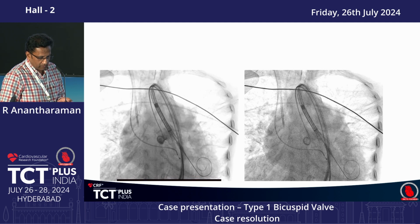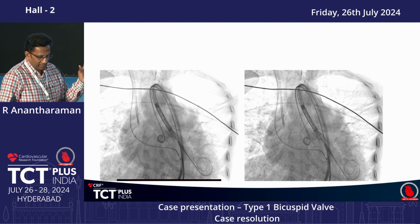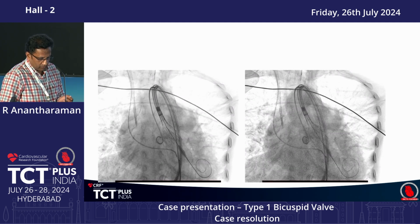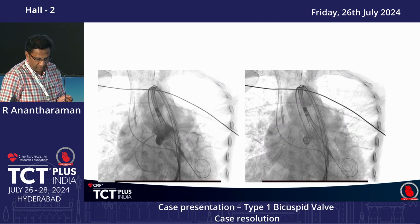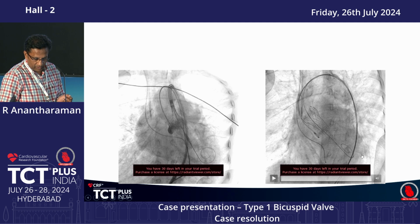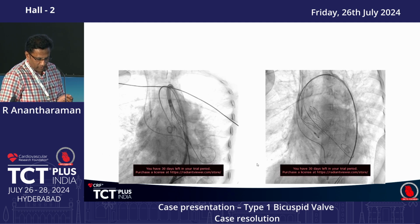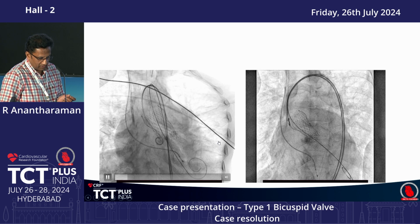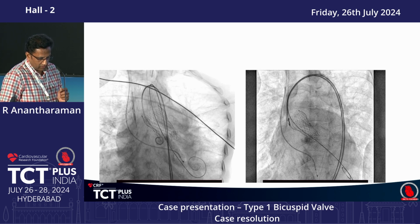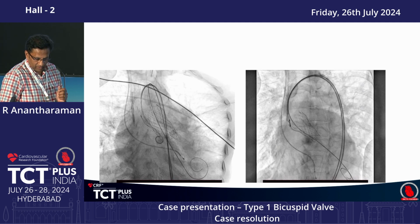Once you've done it, that's the first deployment. It will look very eccentric and as my colleagues were saying, it will not look perfect on the fluoroscopy. So the first deployment was a little bit deep. So you recapture, you bring it up, it's bicuspid so you can accept a higher position. And the right-hand panel shows how it looks. At this point the hemodynamics were reasonably satisfactory, but still in one orientation it looked constricted, and the gradient was around 15 plus.